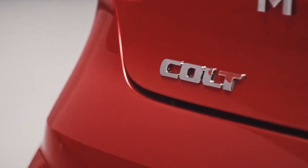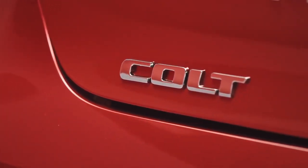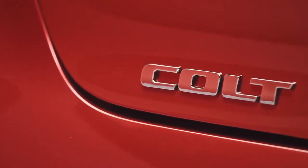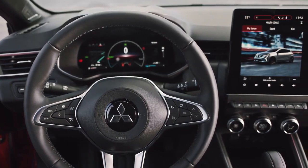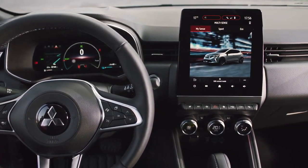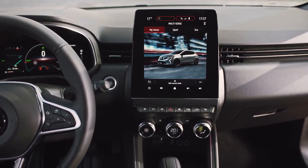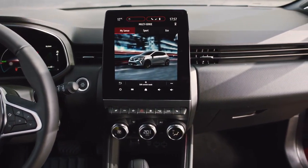In the basic version, the driver has a digital instrument panel of 7 inches, while depending on the version, it can reach up to 10 inches. In addition, the infotainment system, 7 inches in standard equipment, optional 9.3 inches, offers increased connectivity options with smartphones, for which wireless charging is also provided.